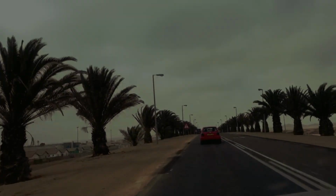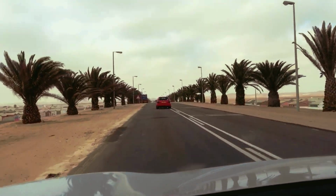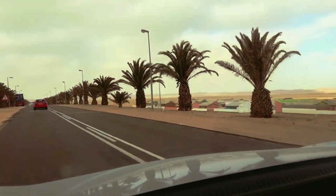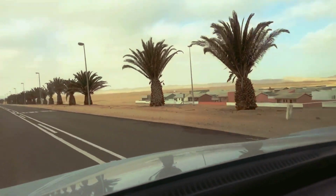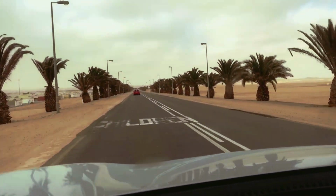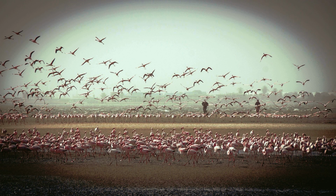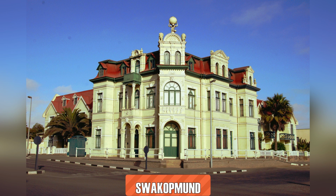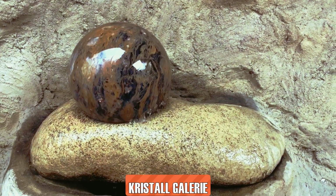Before arriving in Swakopmund, we passed Walvis Bay, the second most populous city in Namibia, second only to the capital. Most of Namibia has its population concentrated in cities far away from each other. Despite this, Swakopmund, the fourth most populous, is very close to Walvis Bay, and there we wanted to visit the colony of flamingos. Swakopmund was one of the first port cities in Namibia, and the German colonization was well marked, mainly in the architecture.